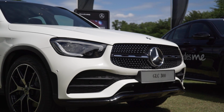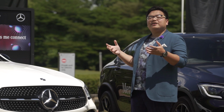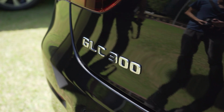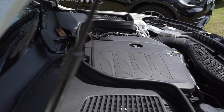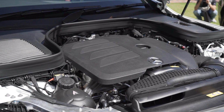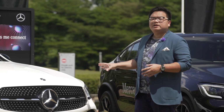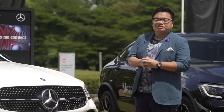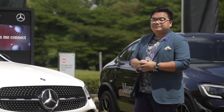Moving on to this, the GLC 300, and this is priced at around 350,000 ringgit. That's about 15 grand more than the old car, but then again, that was a 250 and this is now a 300 with a lot more power under the hood. This has an upgraded 2-litre engine with 258 horsepower and 370 Newton meters of torque. 0 to 100 is done in just 6.2 seconds, more than a second quicker than the old car again. Like I said, this has 4MATIC all-wheel drive paired together with a 9G-tronic 9-speed automatic transmission. Suspension-wise, this rides on a standard comfort-based suspension without adaptive dampers.